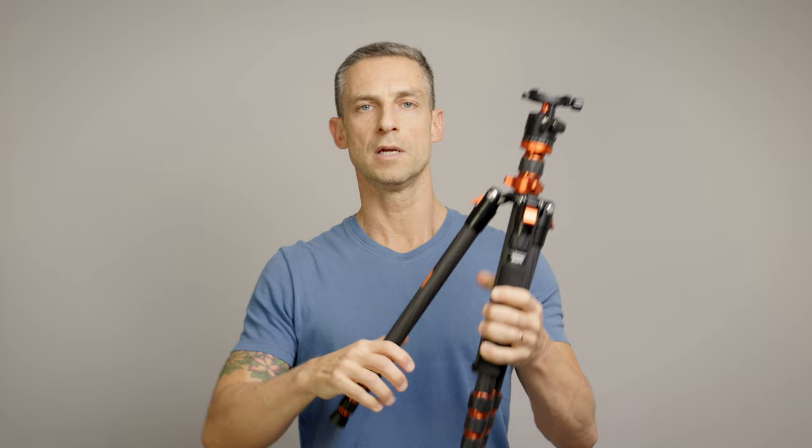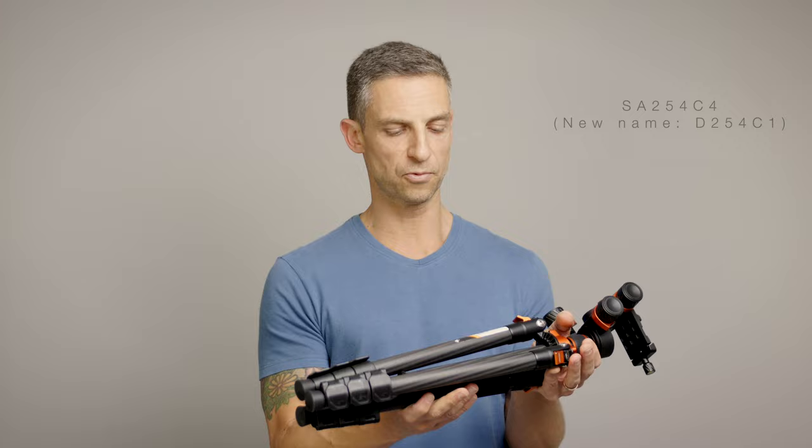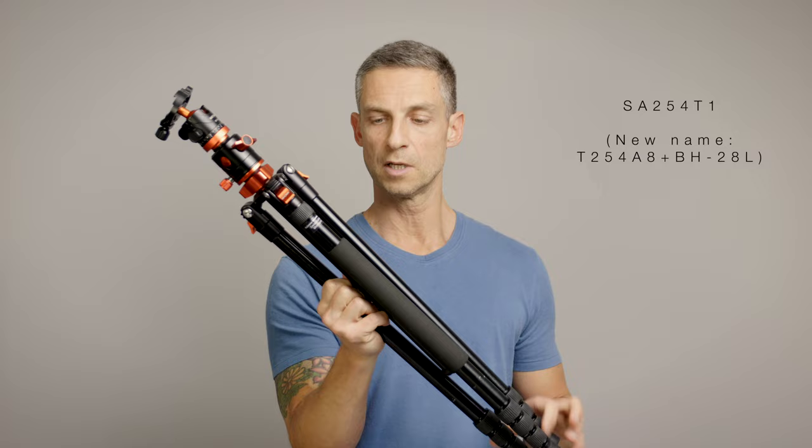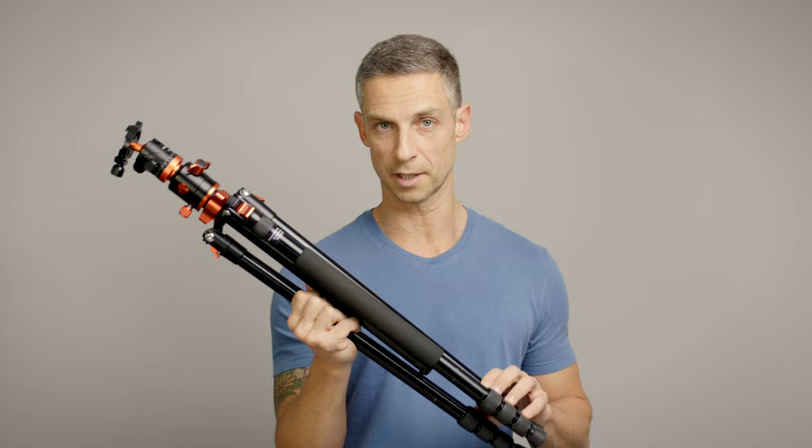So after this parenthesis, if you are doing landscape photography work, you can use any of these tripods. The 254C4 is a carbon fiber tripod and has good stability. Also the D255C4. You can use this one, the 254T1. This is an aluminum tripod. And this is ideal for architecture photography or studio work. You can also use it in the field.